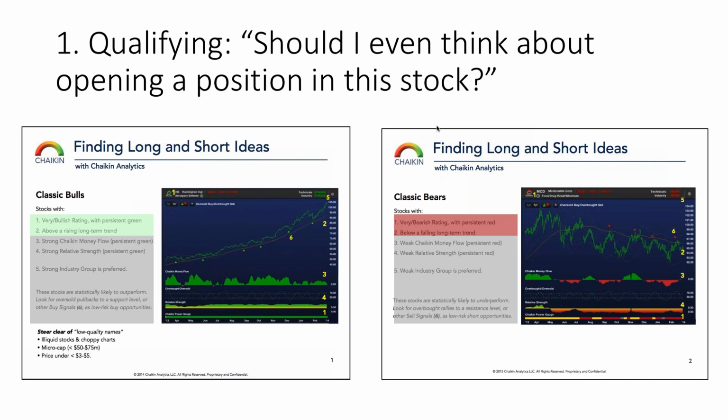It gives you kind of a checklist of what to look at when you're trying to identify a classic bull or a classic bear. One thing I want to draw your attention to is that we look for a very bullish or bullish rating with persistent green in a classic bull. What do we mean by persistent? We want to make sure that for a classic bull, the bullish rating didn't just happen a day or two ago, or isn't spotty throughout. We like to see persistency, so at least a couple of weeks' worth of bullish Power Gauge rating.